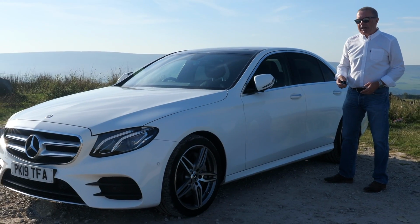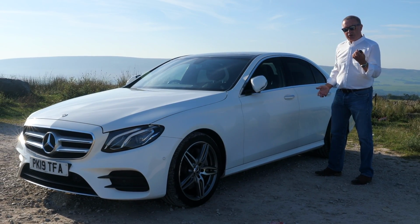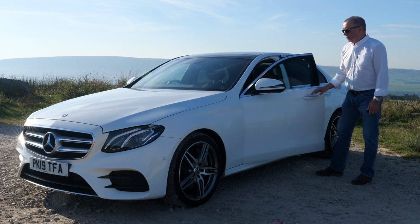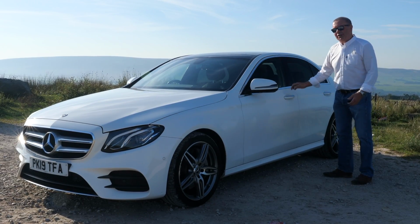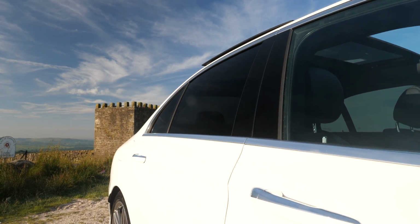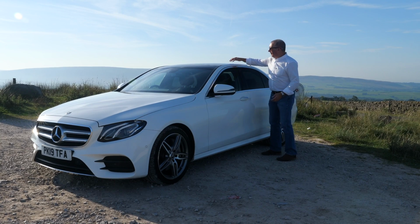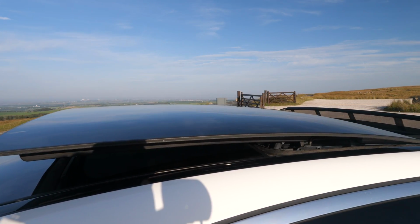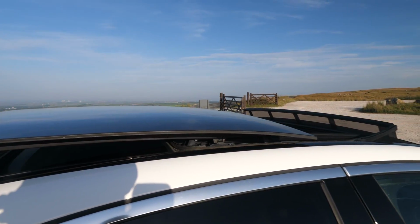Got keyless entry and keyless go, so as long as you've got the key on you, just put your hand behind the door handle and the vehicle will open, get in, press the button, foot on the brake, car will start. Rear privacy glass, as I say, not to forget the tilt and slide electric glass roof, because that is a really good option.